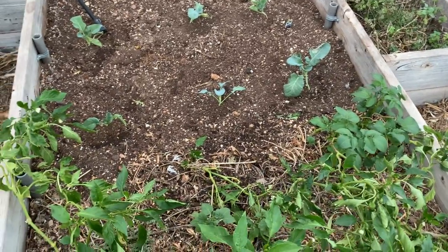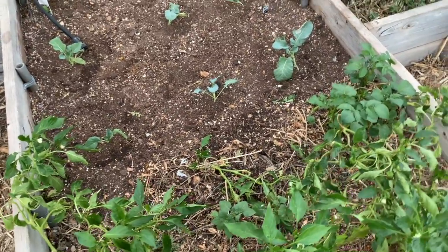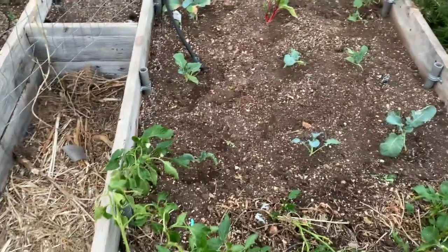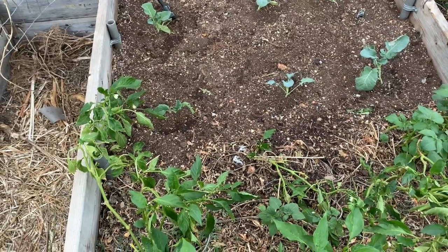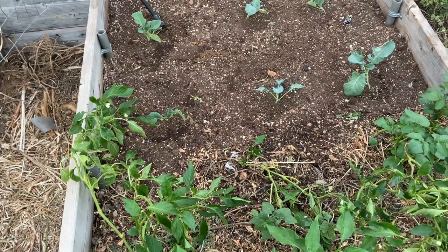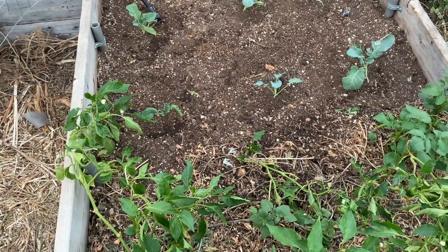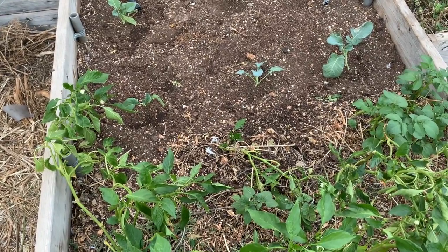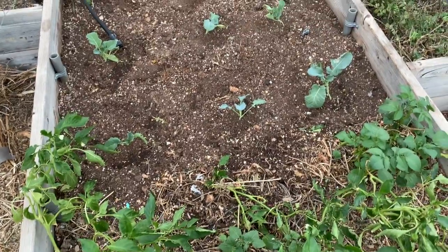Haven't had much luck with garlic, but I'll try again this year. Peas seem to do excellent here. Green beans, not so much. Potatoes, marginal crop. Same thing with carrots. So all in all, we'll see how it goes. Anyway, I'm going to keep this short and sweet. Not a whole lot going on here.